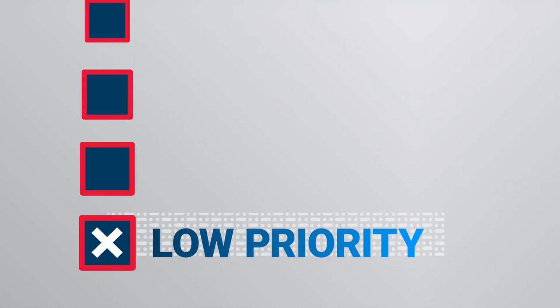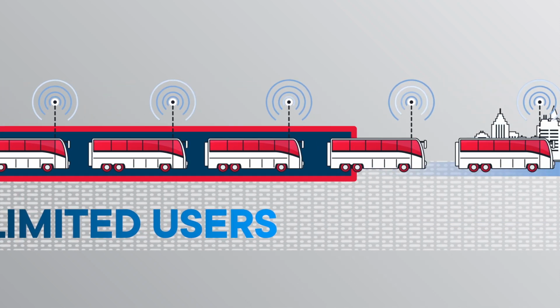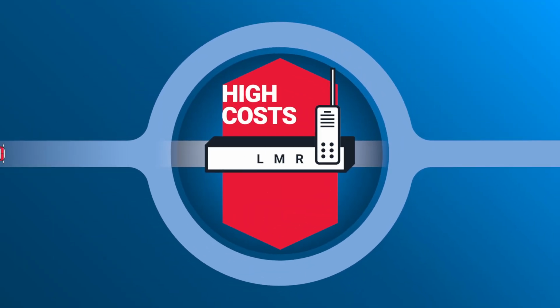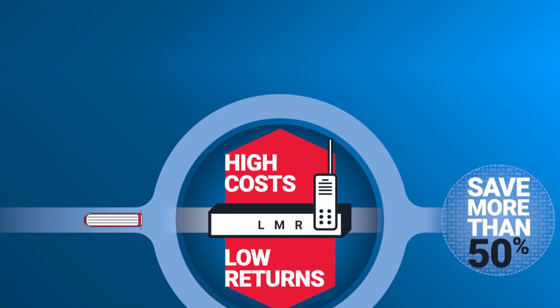You may struggle with low priority if you share the system, limited spectrum, a cap on the number of users, and dropped signals when you pass service borders. So how can you detour the high costs and low returns of LMR to save more than 50%?